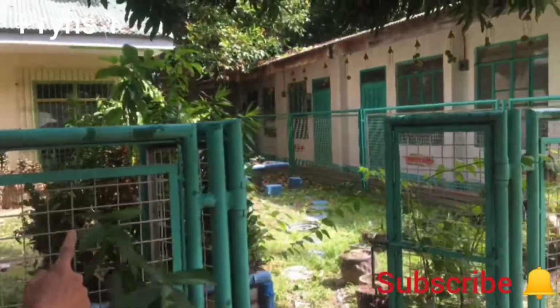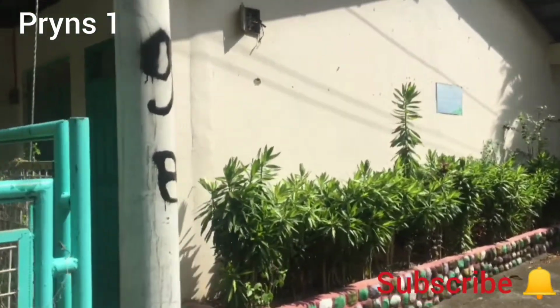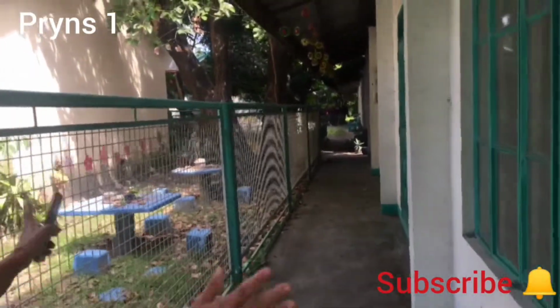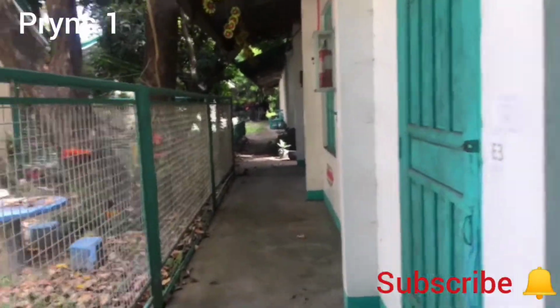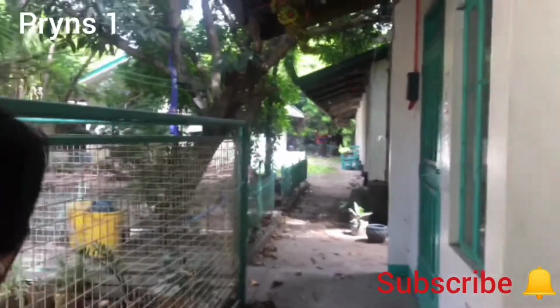Yung torture room, makikita mo yan. 1932. Wow. Isang school lang at ito lang ang torture comfort room. Malinis yan. Rice field ito, yan lahat rice field, walang ibang school. Bago lang yan, mga ilang taon pa lang yan.